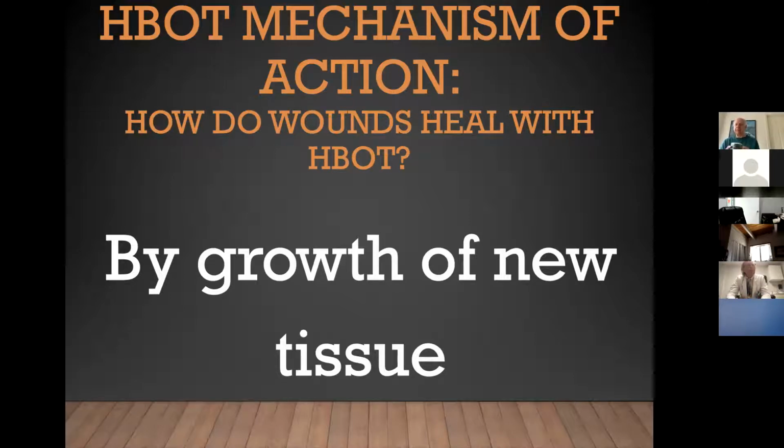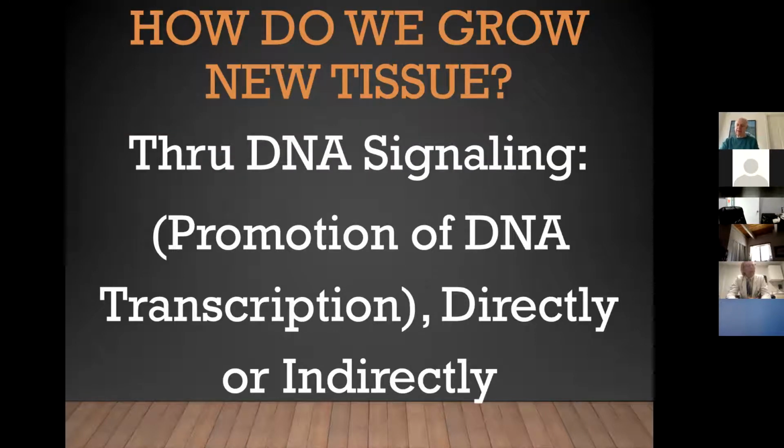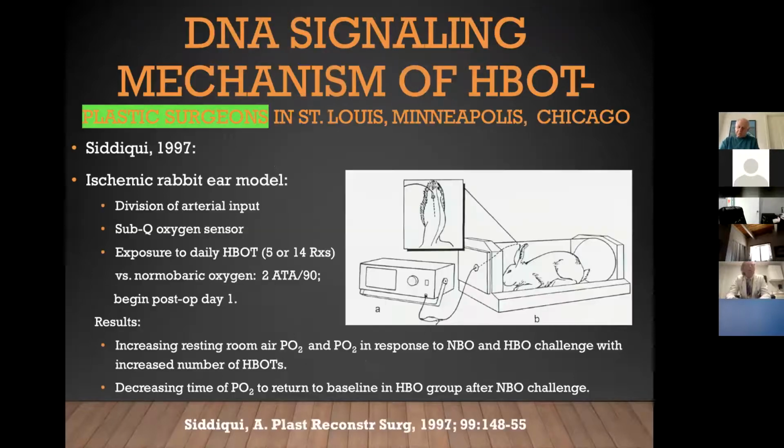Well, the dominant effect that's been demonstrated with hyperbaric oxygen is an effect on growth of new tissue. And how do you do that? You have to stimulate the cell to divide and multiply. And to do that, you've got to go through the nucleus and the DNA. And what has now been shown, and that timeline I took you up to at 2008, is that one of the dominant mechanisms of action of hyperbaric oxygen is DNA signaling. It's an effect on transcription or suppression or expression of our genes.